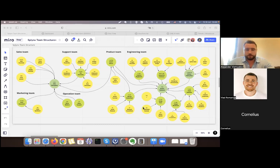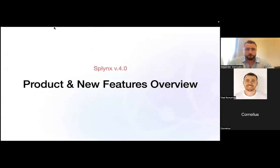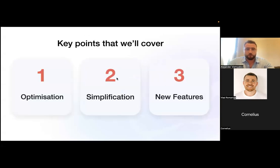So let me switch to the keynote presentation that we prepared, and I will start sharing. Just 1 second. Yes, so this is our 4-point release. Just check that everything is visible. Please confirm that you can see this presentation, so I'm not showing something that you don't see. Yes, thank you.